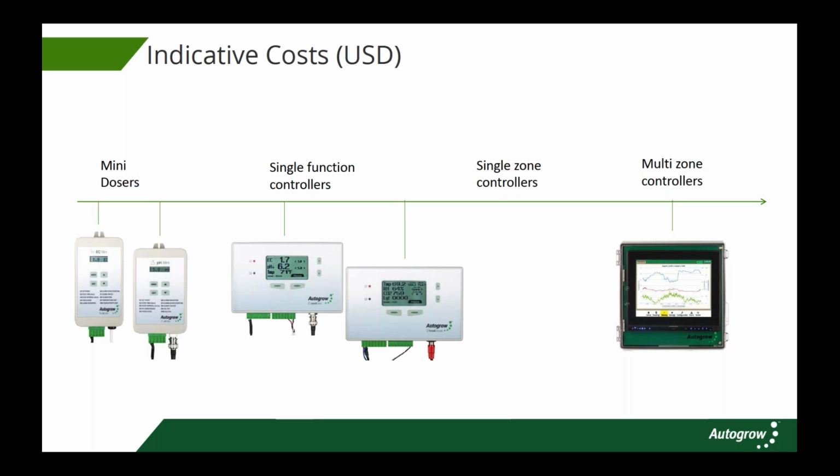Yeah, and like Kevin said, I always refer to these as the workhorses. No bells and whistles, no text and email alerts on these ones. These are really simple, but they go for about $500 to $700 a piece. So it's a really great way to get into a very robust commercial grade little doser, just to maintain one simple feature.